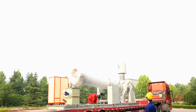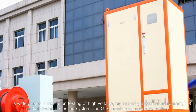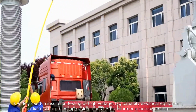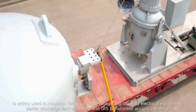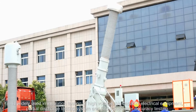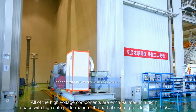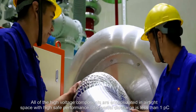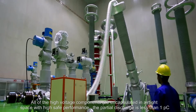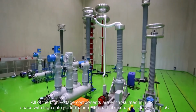GTU partial discharge testing system is widely used in insulation testing of high voltage, bigger capacity electrical equipment, partial discharge testing systems, and GIS transformer accuracy testing. All of the high voltage components are integrated in an airtight space with high safety performance. The partial discharge is less than 1 PC.